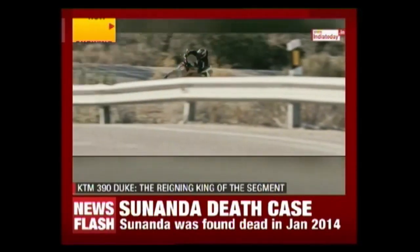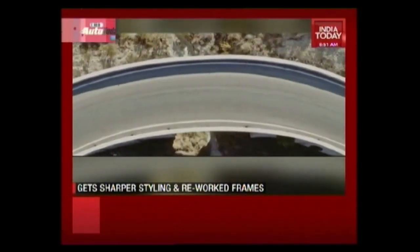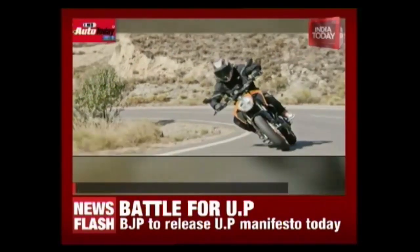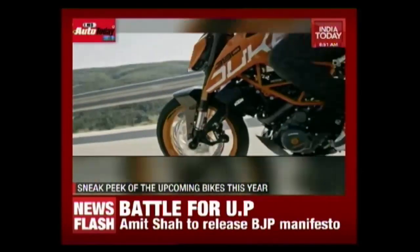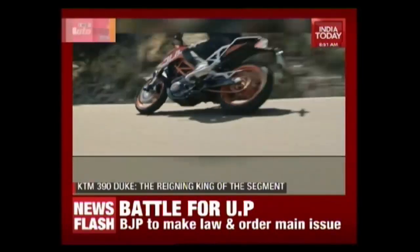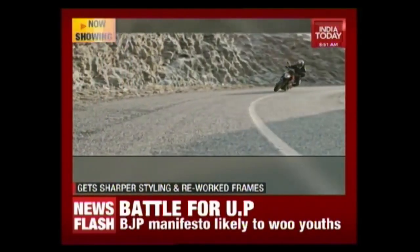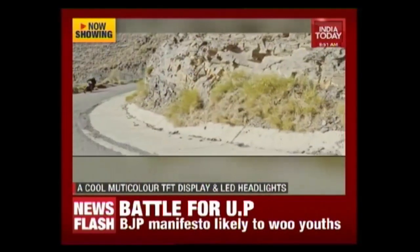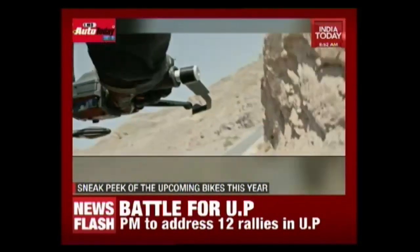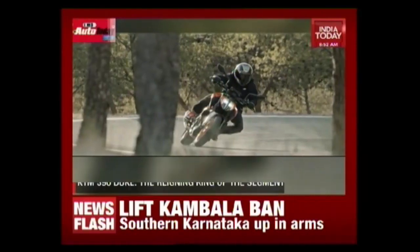The reigning king of the segment gets a makeover for 2017. The already sharp styling gets even sharper with cues borrowed from the bigger 1290 Super Duke R. Mechanically, the frame has been reworked, suspension and brakes have been revised, while the motor remains the same as before, although a little greener with Euro 4 compliance. The 2017 model will also feature a cool multicolor TFT display with an option to pair your smartphone with, and it also gets LED headlights.